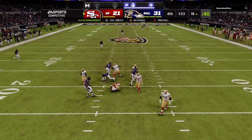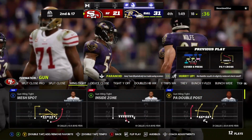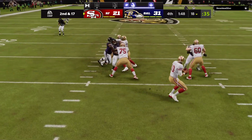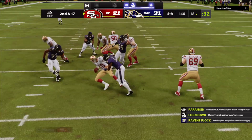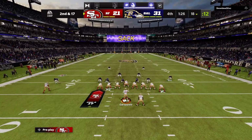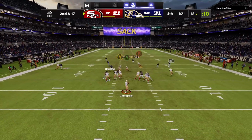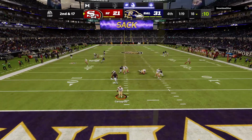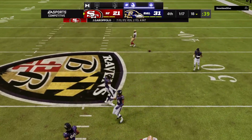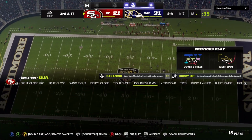Now Garoppolo is in trouble, and down he goes. Tyus Bowser in there to drop him as that clock continues to run. Don't need it all back at once, but you figure they're going to need something here. 17 yards to go on 2nd down. Now Garoppolo. And his throw here is incomplete. Deebo Samuel was the intended receiver, and now it's 3rd down.